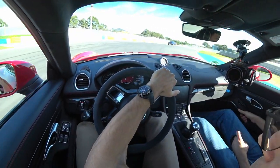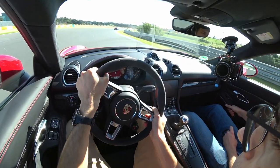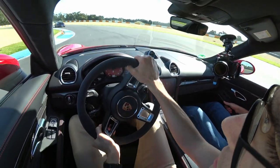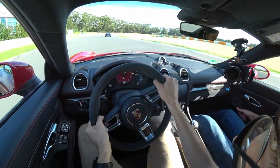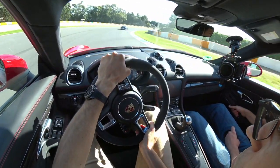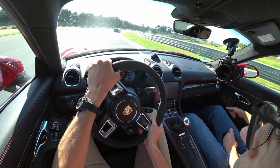Again, the Alcantara steering wheel is doing a phenomenal job because it's quite warm outside now and of course the hands are getting a little bit sweaty. So it's really important to have this Alcantara steering wheel. In the chicane here, a little bit sideways. You also heard that really good grip on the tarmac. That's also why there's so much noise coming.